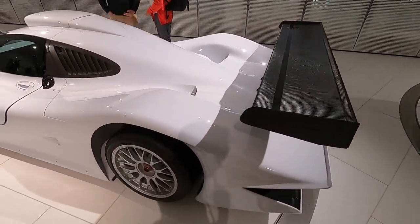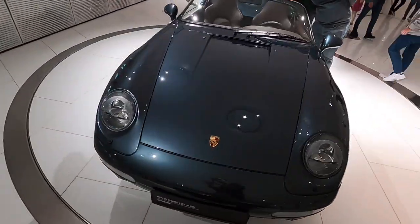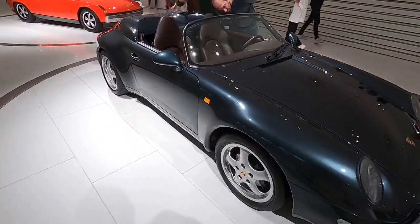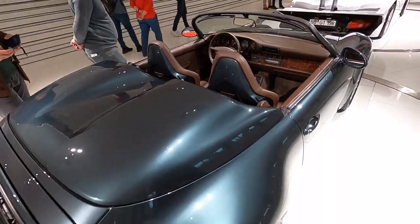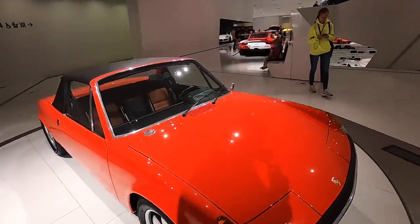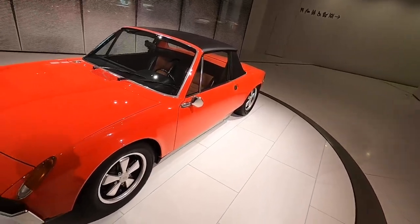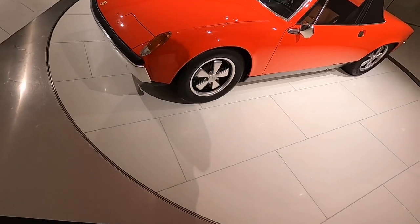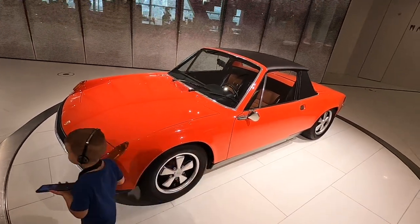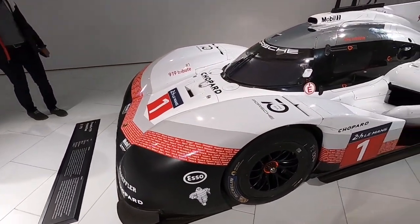GT1 is sick. 93 Speedster, it's 1-1. Automatic, electronic. 914S. This is non-road legal, but the road legal one had 260 horsepower. This one is 300, and I think it was given to Ferry Porsche for his 60th birthday. Pretty neat. 919 Evo's here. This is that Nürburgring record holder car right there, right? So, pretty cool stuff.